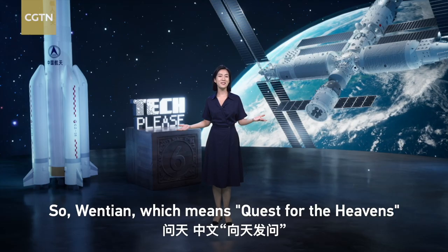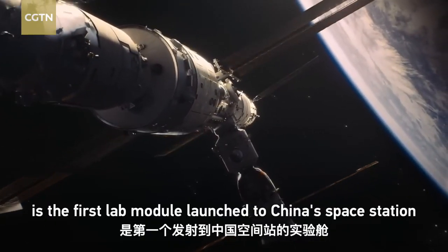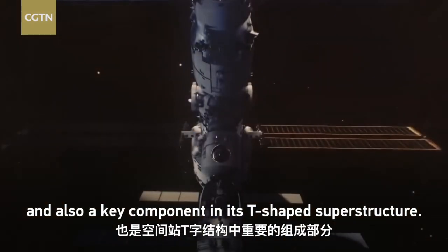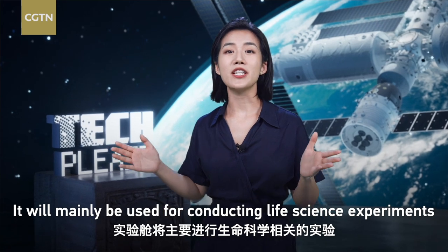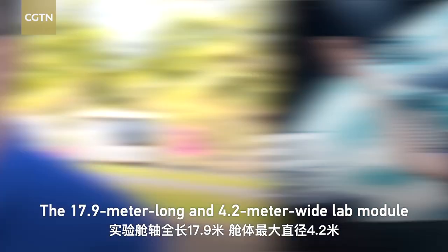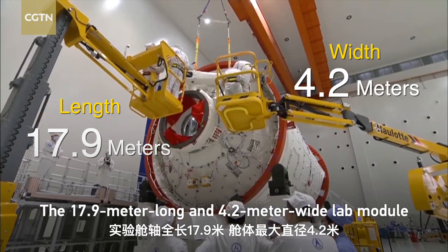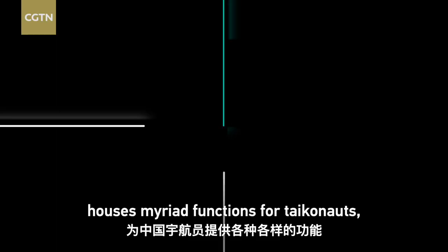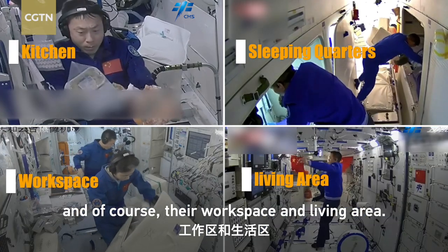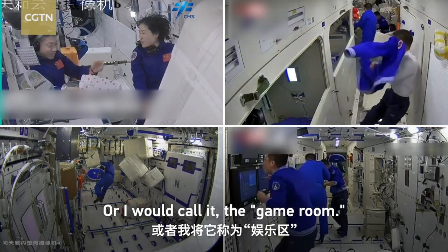So Wentian, which means Quest for the Heavens, is the first lab module launched to China's space station and also a key component in its T-shaped superstructure. It'll mainly be used for conducting life science experiments in search for the origins of life. The 17.9 meter long and 4.2 meter wide lab module houses myriads of functions for taikonauts, including a kitchen, their sleeping quarters, space access, and of course, their workspace and living area, or I would call it the game room.